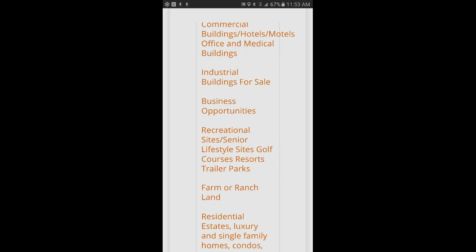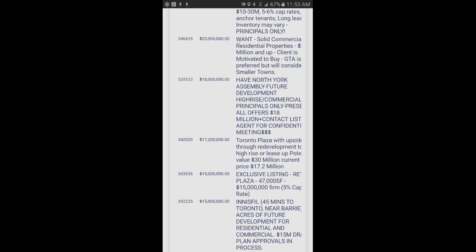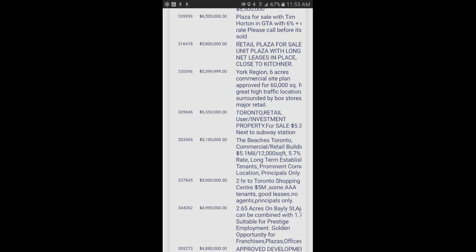So those are the wants, and then if people want to maybe buy a shopping center or an apartment building, you could be a residential broker. You could end up getting a call on one of these shopping centers, and they'll say, listen, I'm really interested in this Toronto retail user investment property for 5.3. Can you help me? You should end up doing a referral. You are going to call that other broker and say, I have a lead for you. Is a 25% referral commission okay with you? So that's what these can do.